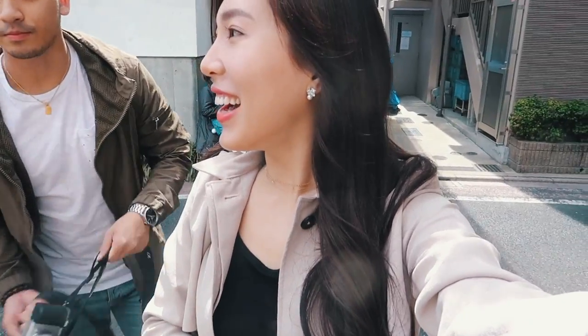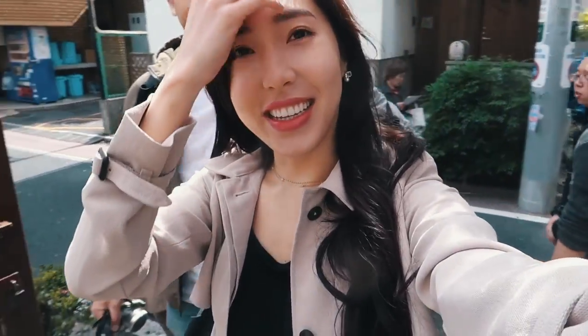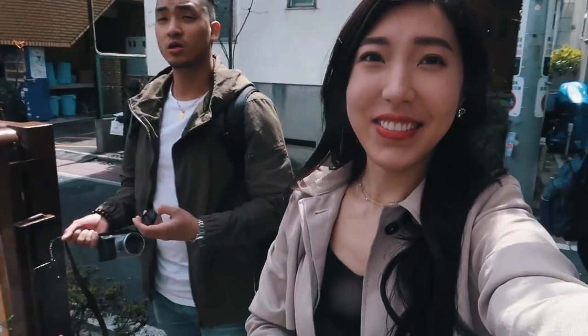We are at Ikejiriohashi, which is right where the Meguro River starts, kind of. So you can see it. Beautiful. And we're gonna wait for Thomas. He's meeting us because he just got off karate. So we'll take you guys around.